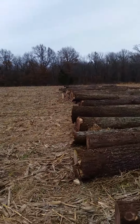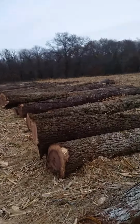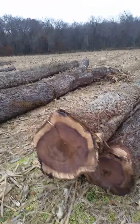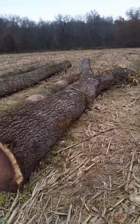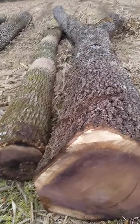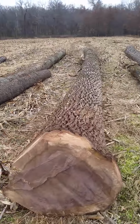This is the other pile of walnut. Like I said, it's a decent pile. There's a few pretty good trees in here. Let's swing through here. And there's a hog. That's a chunk of wood there. Look at that. That there's a brute.